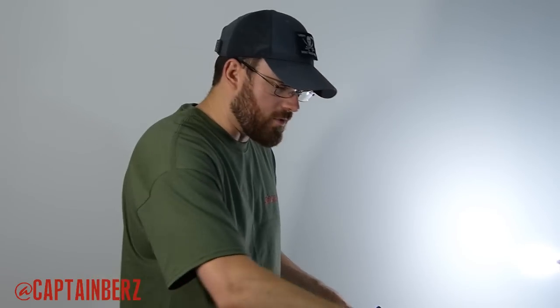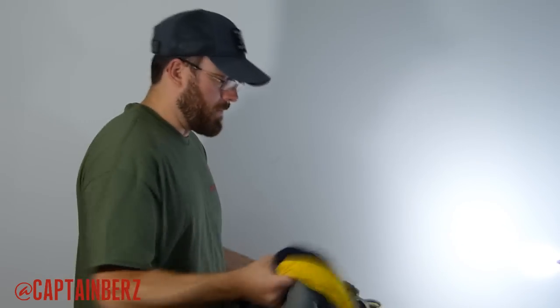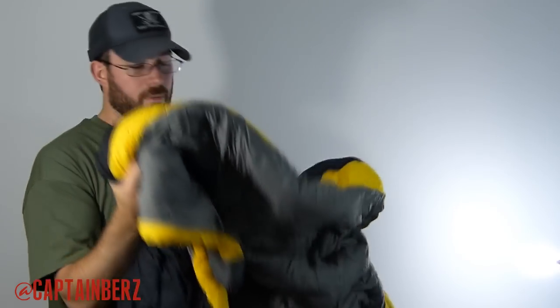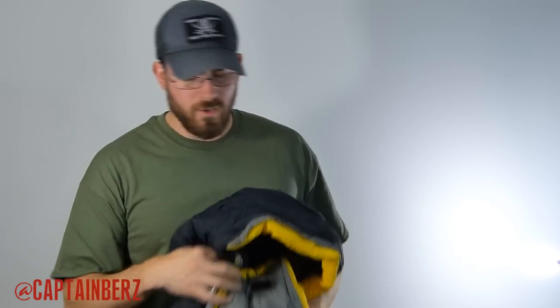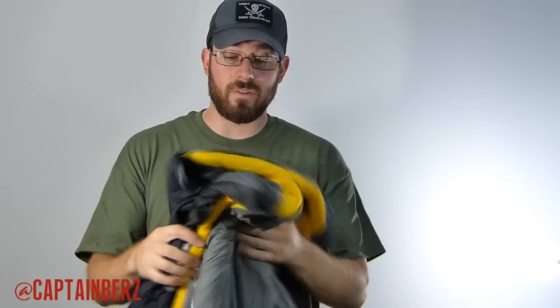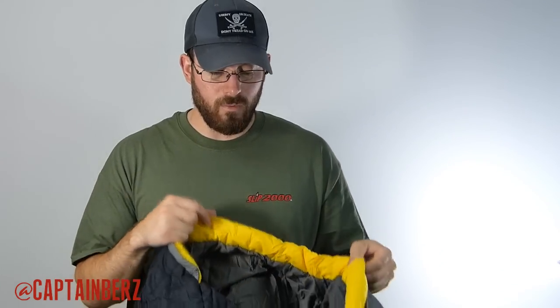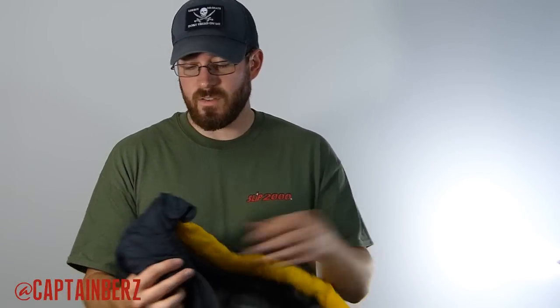The sleeping bag that I like to use is this Mountain Hardwear Pine Hole. And this sleeping bag goes everywhere with me. I haven't done a review on it yet. I really should, but this thing is the best sleeping bag I've ever come across, quite frankly. It really keeps you warm. It's super light at only 3 pounds, I think 2 ounces. And it just gets the job done.